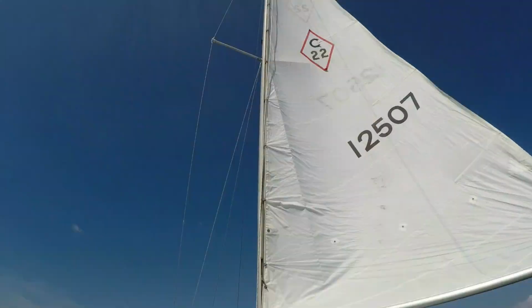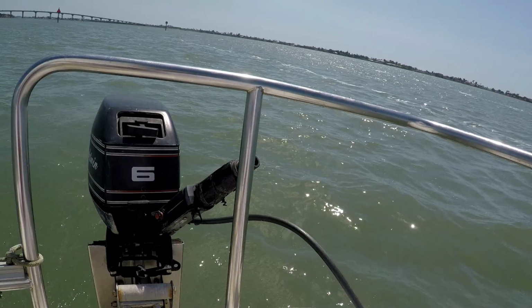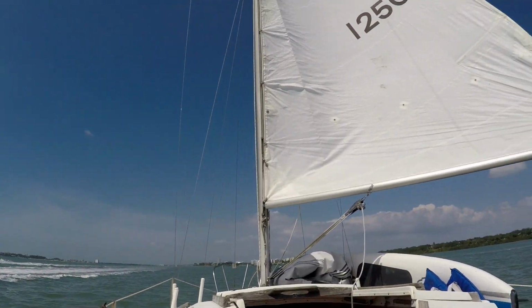Well, we might only be going 2 miles an hour, but that's because the breeze is very light out here. But we're not using any fuel, and we're just sailing. Not a good place for it, but it's the only choice we have for today.